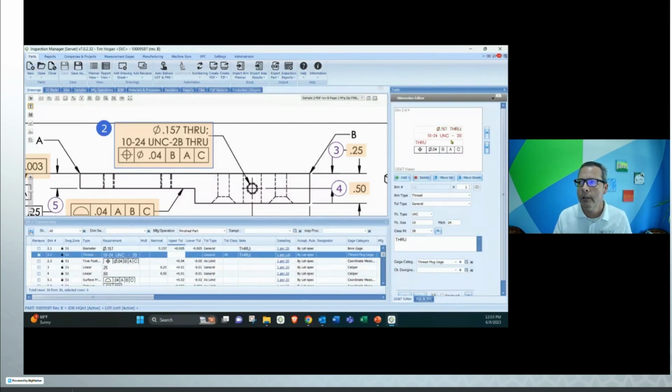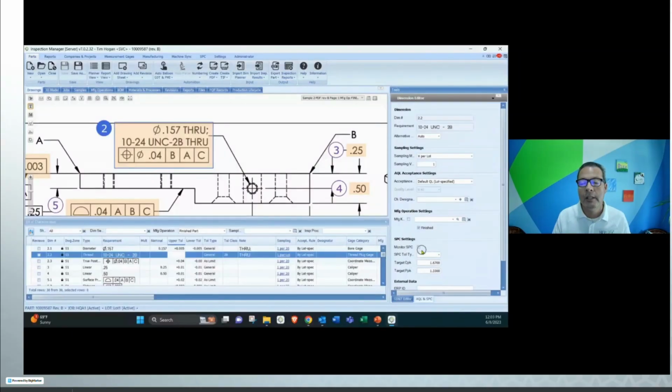Like if I scroll down right here, now it's on the thread. And if I select AQL and SPC, you can see that it's not monitored. So we actually break those out individually because why would you want to monitor a pass-fail from a thread gauge? But yes, you want to monitor the diameter. So you can actually break those out individually.